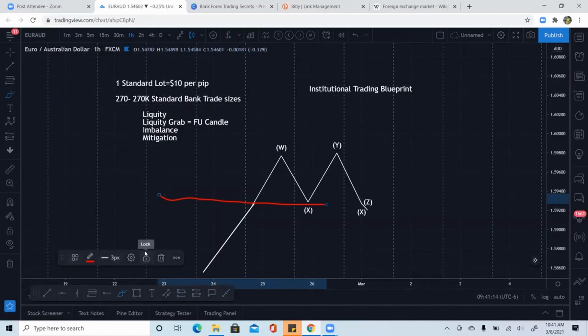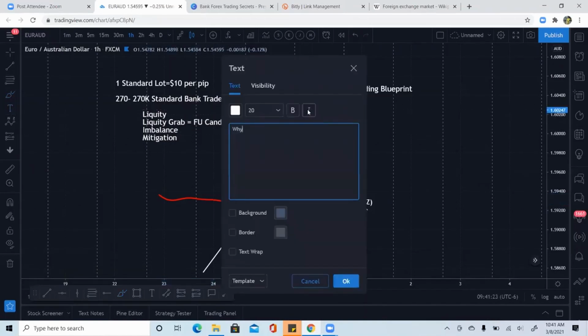But what actually happens is, if you think about where actual retail traders would trade, the number one question you want to ask yourself when trading institutional is, where is the money? And the money resides in stop losses, limit orders, and stop orders, so your buy stops and sell stops. Where would the majority of these three things be located if a retail trader was looking at the chart?